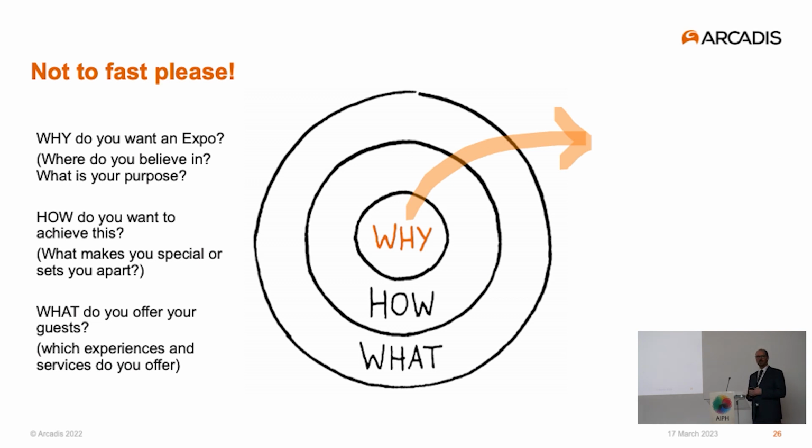What is also important is that if you are master planning, you don't go too fast to the solutions. Because a solution is only working if it is the solution for something. So that's why we always like to start at the why. So why do you want an expo? What do you believe in?